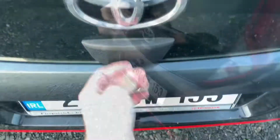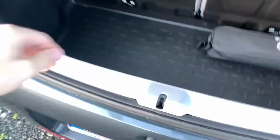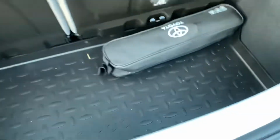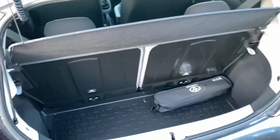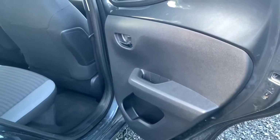In terms of the boot, okay, so the boot in a car like this, it's not going to be massive, but you have to look and say, is it big enough for what I need? The previous owner actually went to the trouble of getting a boot liner to protect the boot, and under there's actually a spare wheel. That's just a Toyota safety kit. So the boot, I mean, it's usable, it's not big, but it is in excellent condition. In terms of the rear of the car, I would go as far as saying this car has had very little use on the inside.